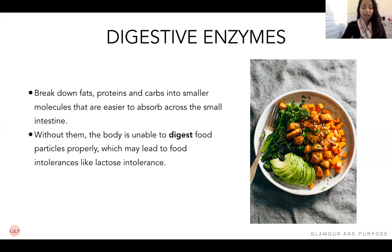Okay, without your digestive enzymes, the body is unable to digest food particles properly, which may lead to food intolerances like lactose intolerance. So, who here has an issue with dairy products? I know I do. I didn't used to have any problem with milk when I was growing up. In fact, I used to have like 2 glasses of milk every single day. Hot chocolate was my favorite thing. But a few years back, I started having quite a strong dairy intolerance, and also gluten and sugar.